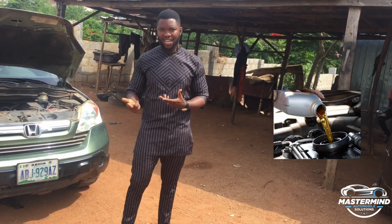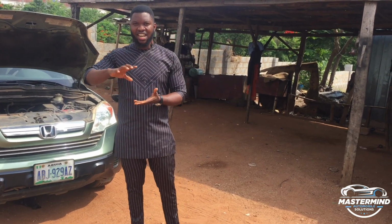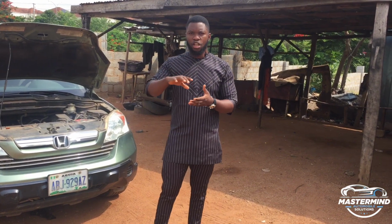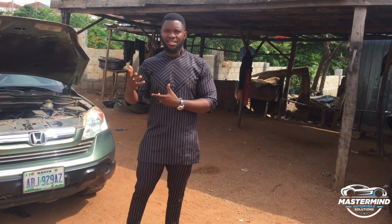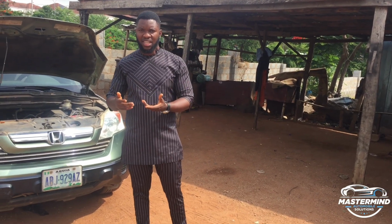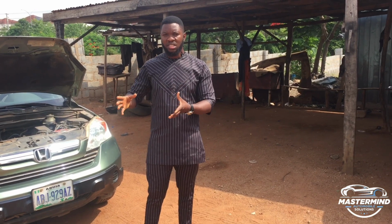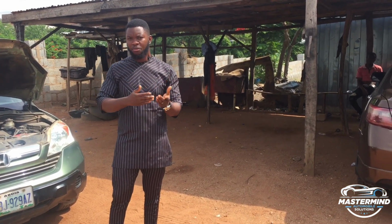Now, in some modern cars, if you use oils that were not recommended for that engine, they can trigger that light. It can be triggered. So if you have that light triggered, what it means is that the engine is not accepting the oil you're using, it's not giving it enough pressure. So you need to change the oil and put in recommended oil, quality oil, as well as an OEM filter.